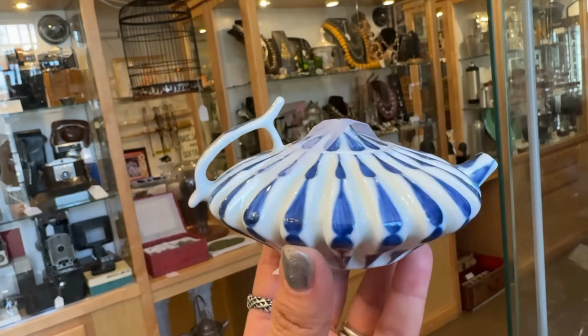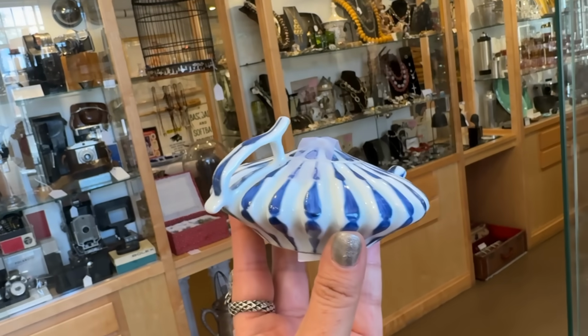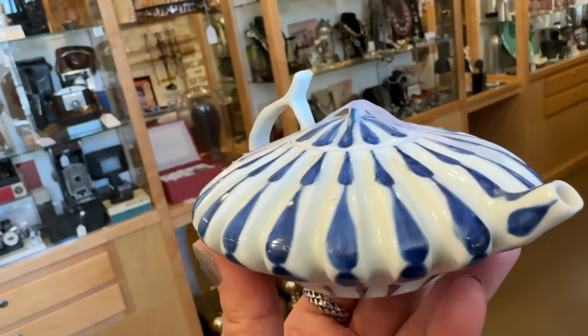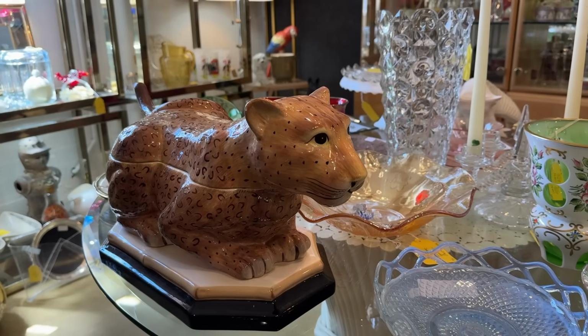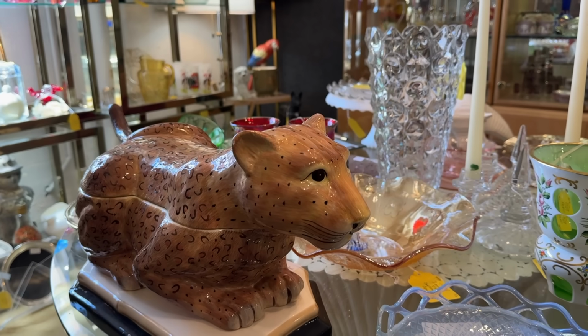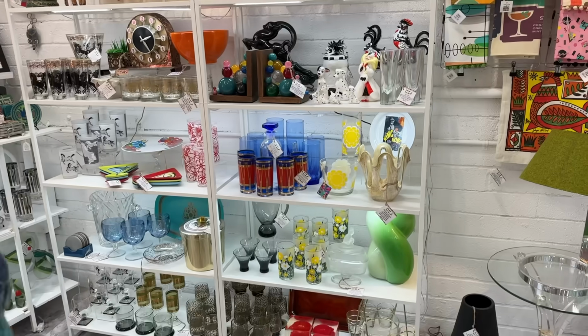It would look good in your collection of blues. I love it. It's not even enough for a cup of tea, is it? I don't know what you will put in it. I don't, maybe it's just decoration. It's $75. What are you? Jonathan Adler.